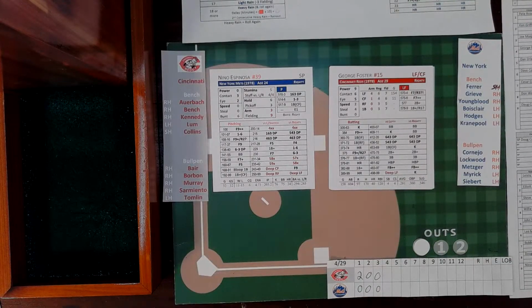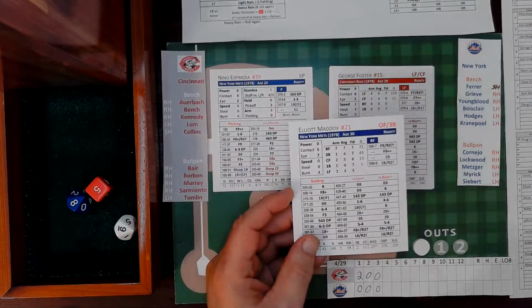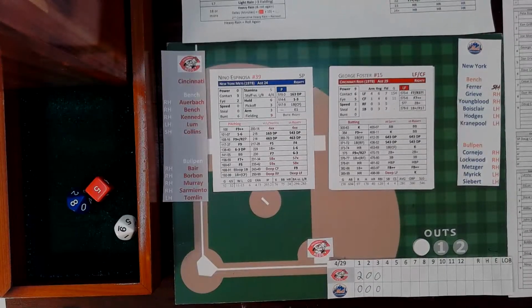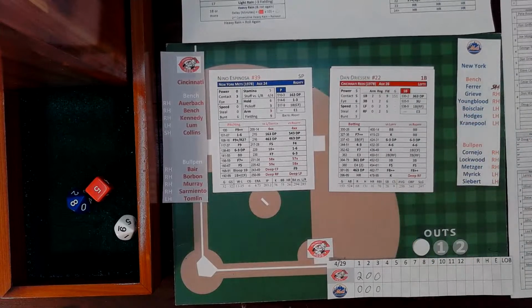All right, here is Foster. 598. We're at the fielding check, but that blue 8 is going to be almost impossible to deal with. We're looking at the right fielder, Elliot Maddox. That's an 8. 598. That's a single for George Foster, as Elliot Maddox couldn't get to it. So Foster is 2 for 2.